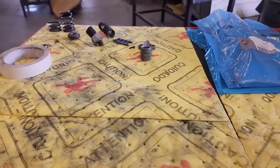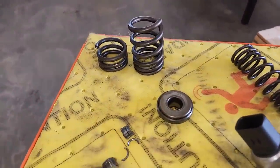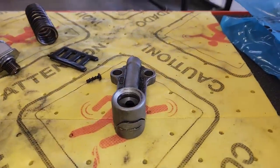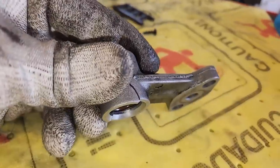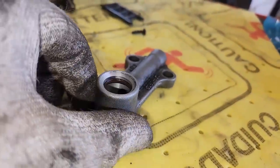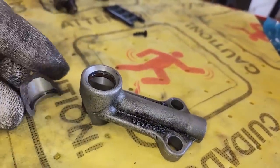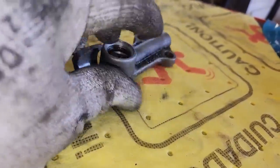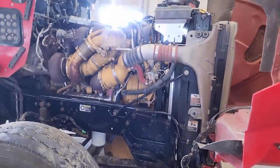So I've got a collection going on here of some interesting failures I've found over the last couple weeks. That's from Lucky, the truck where we found the broken valve spring. But this oil bridge here, at least that's what I call it, connector, is actually off of this engine when it was here about a month ago. And you can actually see it cracked there. I've never seen that before, so I was like, that's interesting, I'll hang on to it.